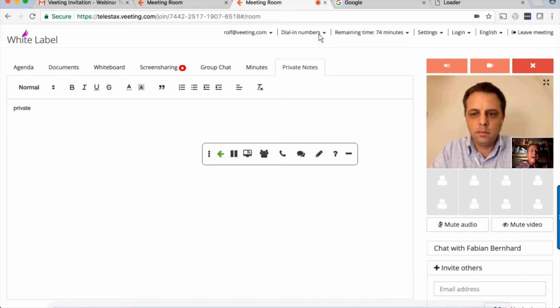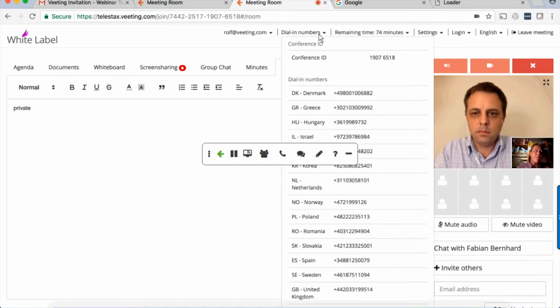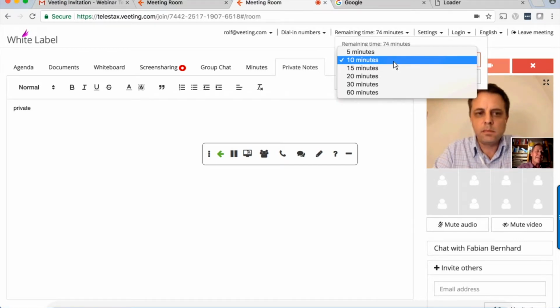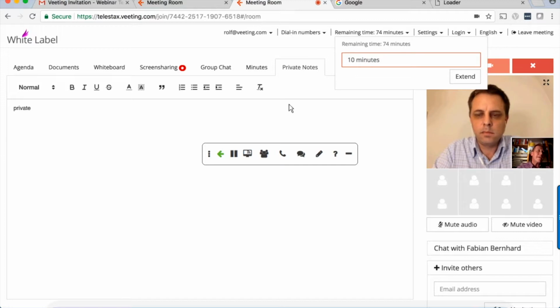We do also have dial-in numbers list. That's important for Telestack. So you have the different countries that you can dial in here. The numbers, the phone numbers. You see here how long the meeting is scheduled, and if you want to extend it, if you need more time, then you can just extend it here and say I need now 15 minutes more, 20 minutes more during the meeting, and then it will be extended.